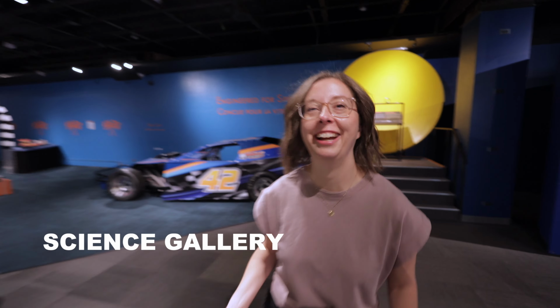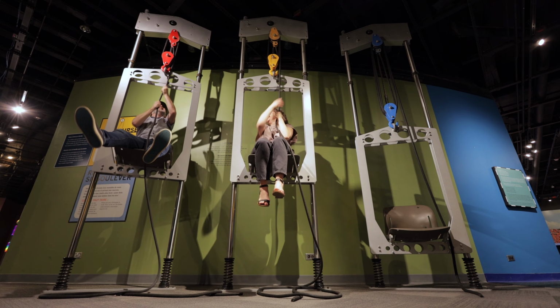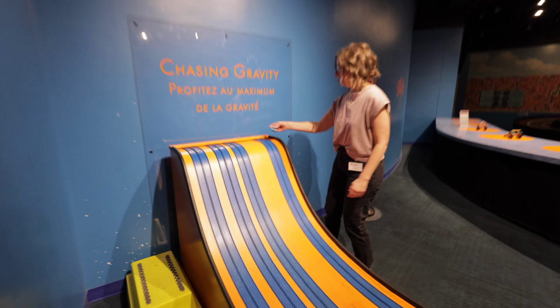If you just spent the last couple of hours in the museum galleries resisting an overpowering urge to touch everything, then the Science Gallery is definitely for you. It's packed with hands-on activities that perfectly blend fun and discovery.